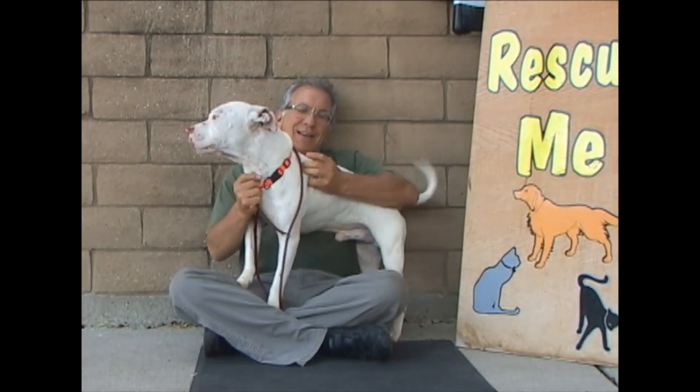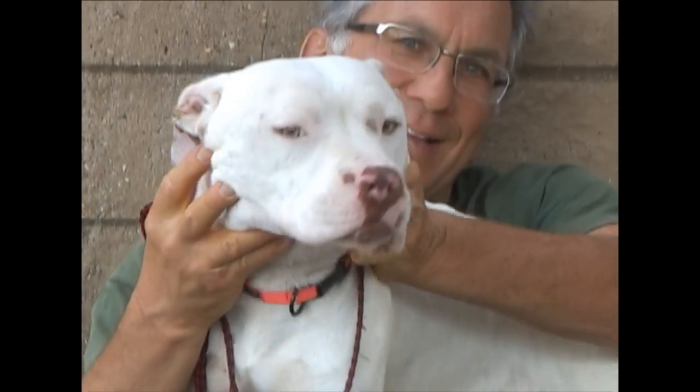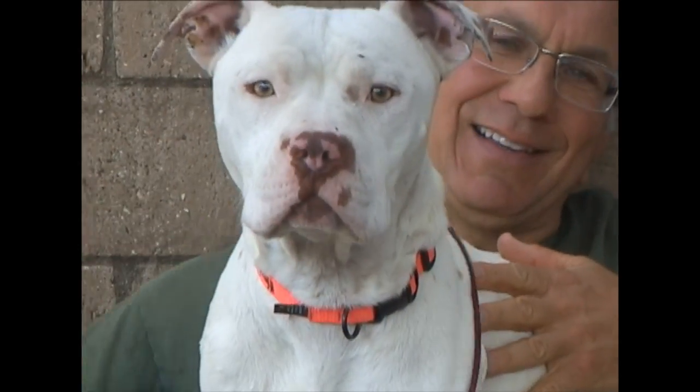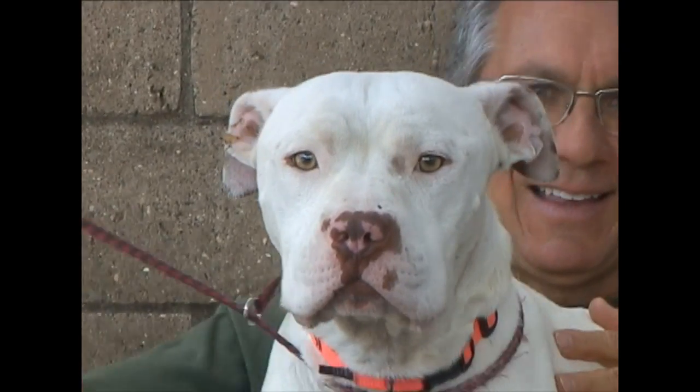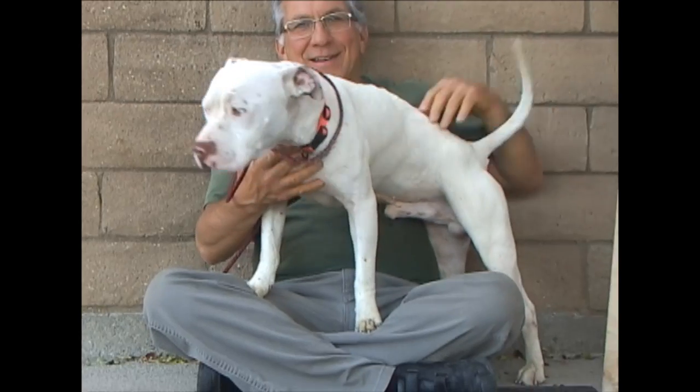This sweetie came in from Oceano, and he was really, really thin, so he got named Bones. He is a very nice dog. His ID number is 188111, and he caught a look at himself there and thought he was pretty good looking. He's got a happy tail going there, too.